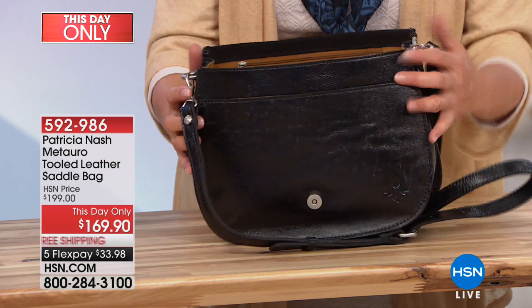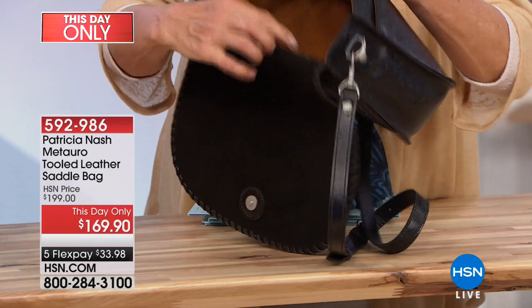So there it is, two of your elasticized pockets. You have the zipper pocket on the opposite side right here, so it's a full zip pocket.